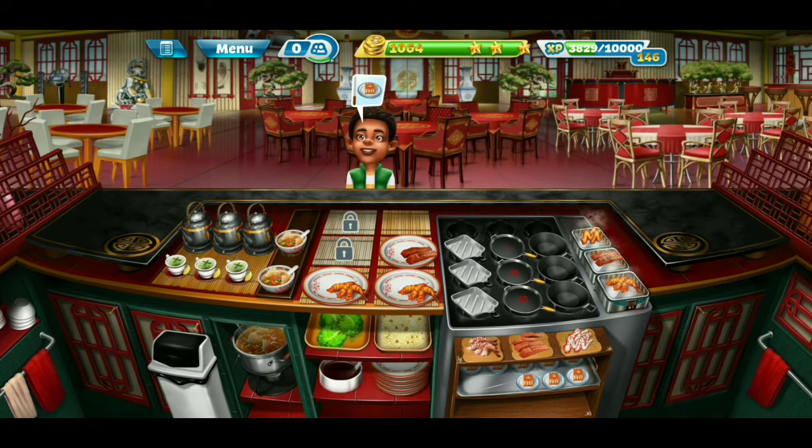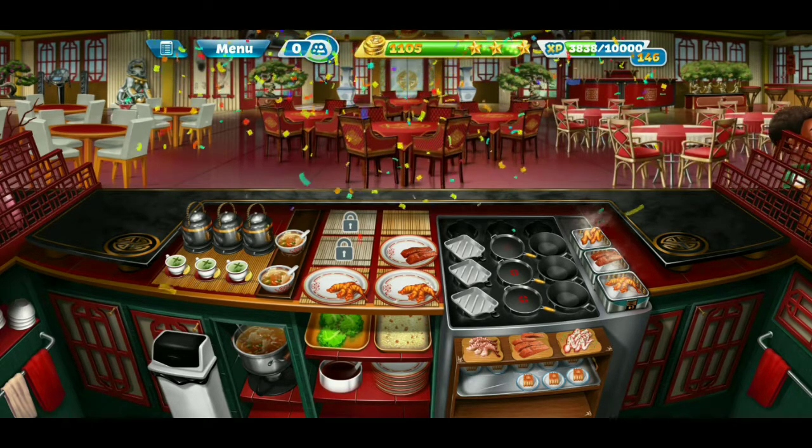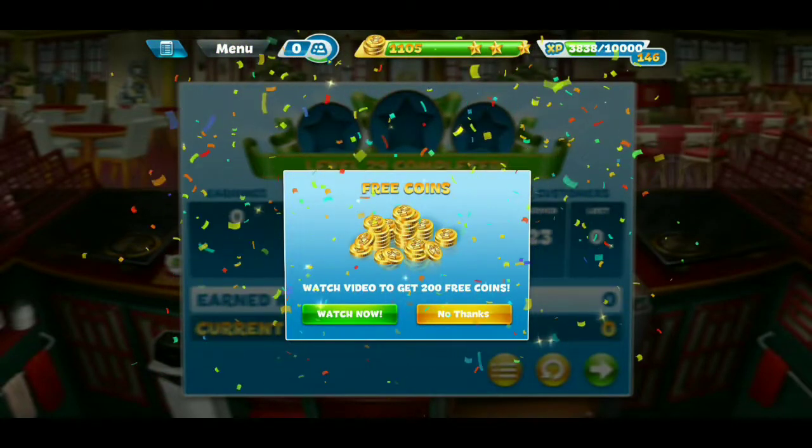You are not getting dessert. Go away. Alright guys, there you go. 3 stars for level 29 there.